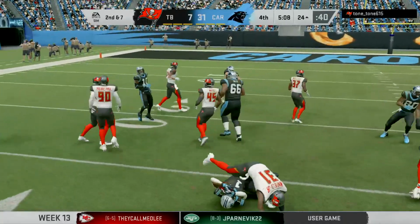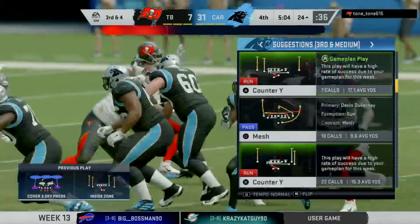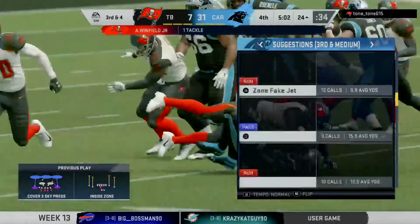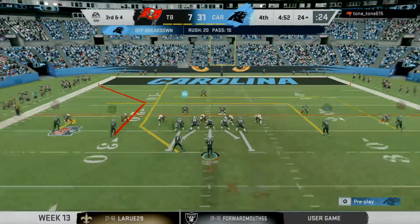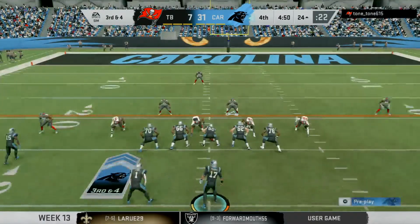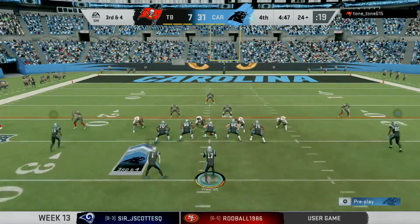Gibson. 2 yards the gain there, and now they're left with a 3rd and about 4 for a 1st. Bottom line, they want to keep this clock rolling, so they'll take that one right there. They just want to keep falling forward, and they want to put the onus on the big fellas up front in order to bring this one home.